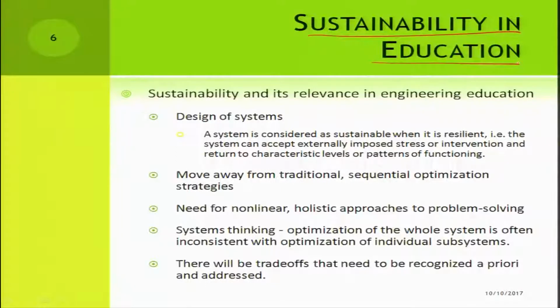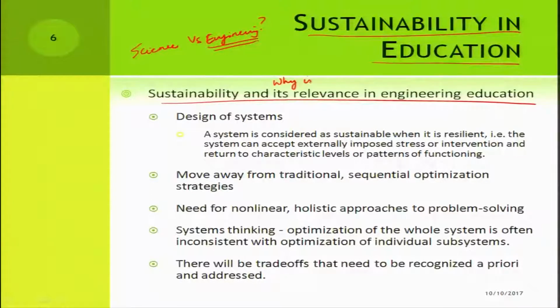Okay, why do we need to understand or learn the concept of sustainability as part of our curriculum? Okay, and I mentioned earlier the science versus engineering concept. So, why do we need to study sustainability in the engineering curriculum? Why engineering? And what is its relevance? Why is sustainability relevant to engineering? What is the important aspect of it?